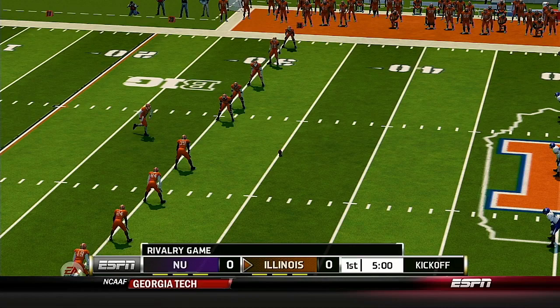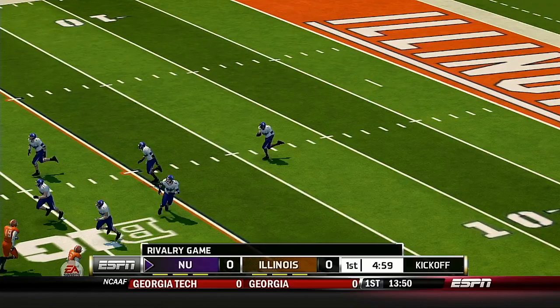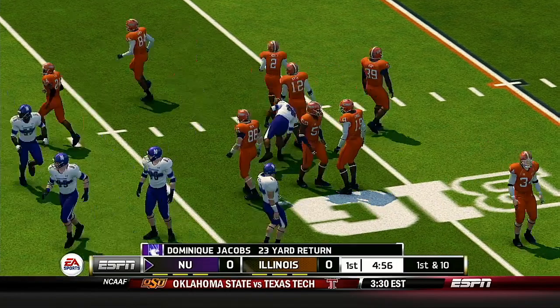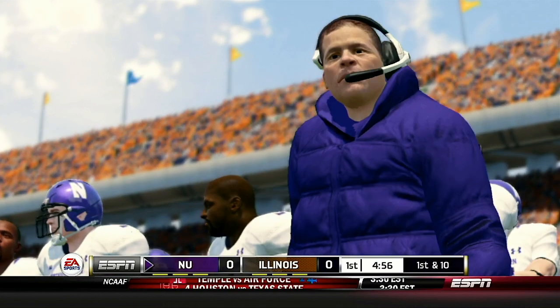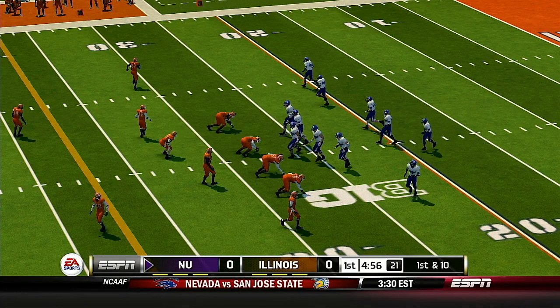Illinois has lined up for the kickoff, and we're ready to get this one underway. Fielded at the four. Gets to about the 27-yard line. Final game for these seniors on their home field. Some will get to the next level and play some more football. Others, they'll be putting the helmet on for the final time. So let's see what the offense can do as they come out onto the field.